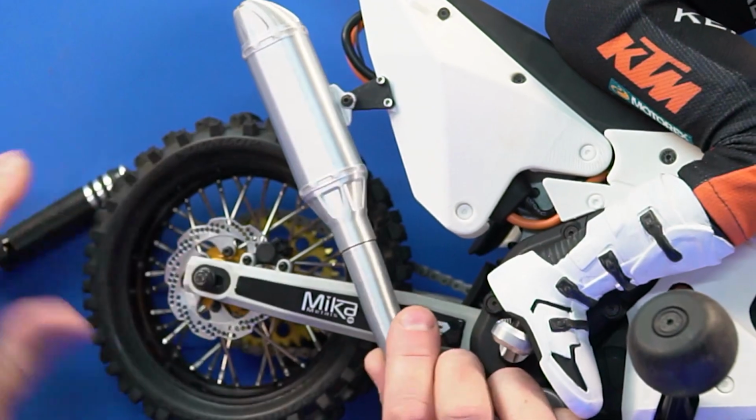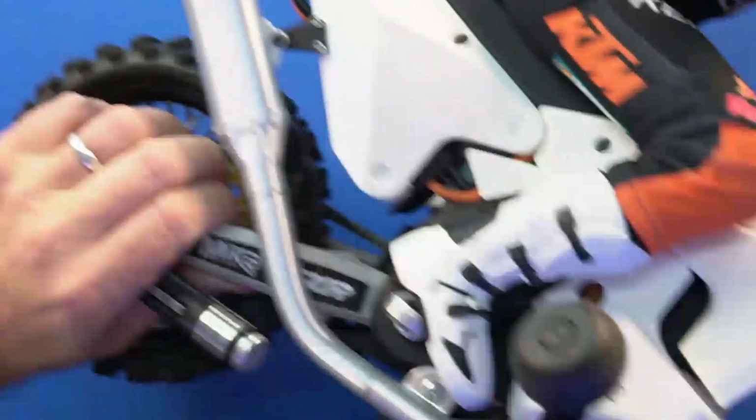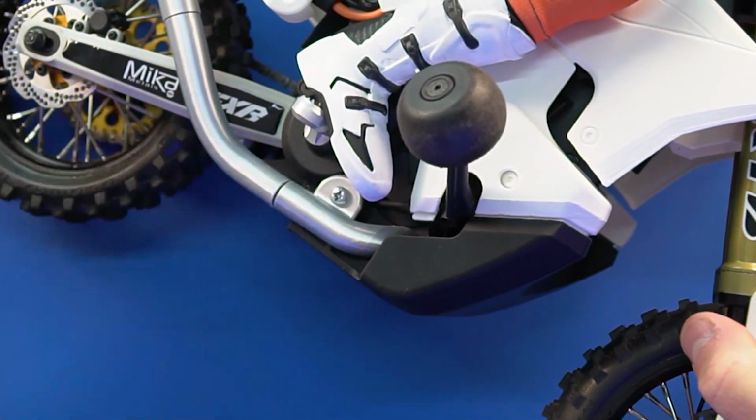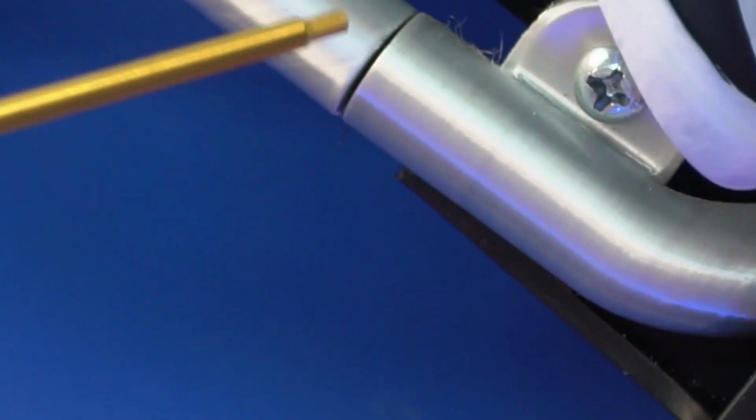So, yeah, you can push that. It's a very nice interference fit, so everything goes together super solid. There's another one down here. Another one there, yeah. And then you've got the mounting point and the mounting plate. Fantastic.